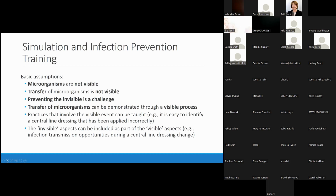This is very interesting. It's kind of like a ghost, right? We know it affects, and we know microorganisms cause death and lots of illness and lots of complications, but we don't see these, our enemies. And so our challenge is trying to fight this invisible monster, as I call it.